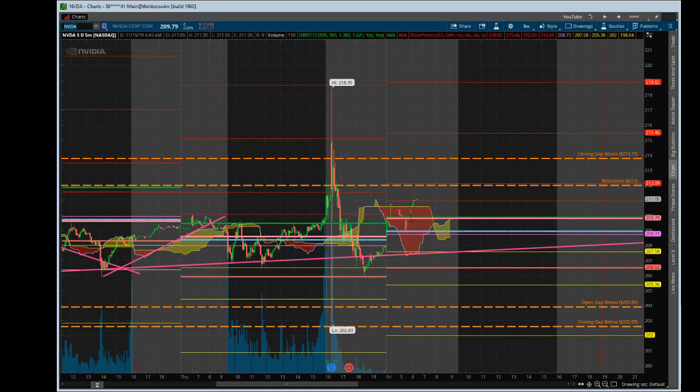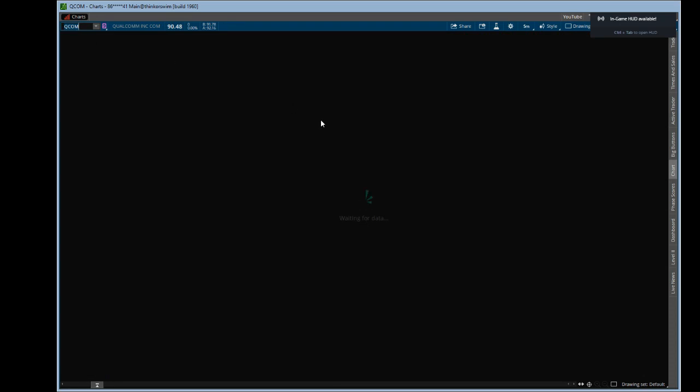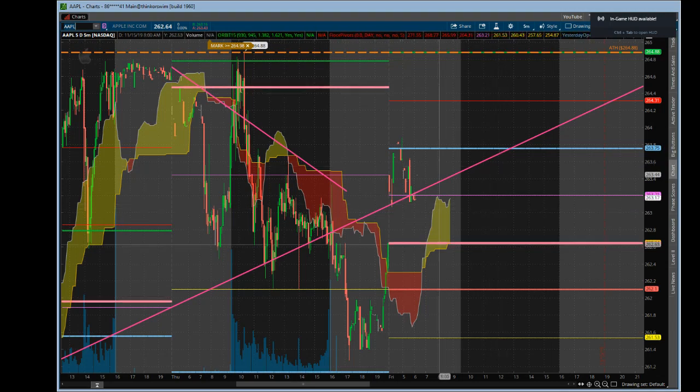Other than that, we have AMAT from last night, Applied Materials. That had a nice move and is gapping up well this morning. QCOM had an upgrade today. I know a lot of folks have been watching this one, and that upgrade is helping QCOM. Apple, which had a downgrade yesterday, had an upgrade today. So just up and down, up and down. Let's see if we can get over yesterday's highs. Otherwise, they may try to push it back down today.